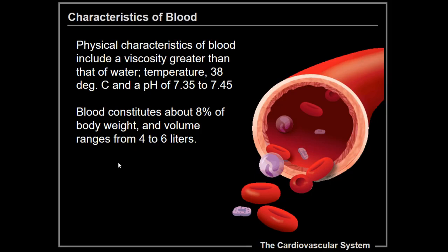So 37 degrees is 98.6, and that is what is deemed as our normal core body temperature. So your blood, keeping your body warm, is going to obviously have to be warmer than your core body temperature. Blood constitutes about 8% of your body weight.